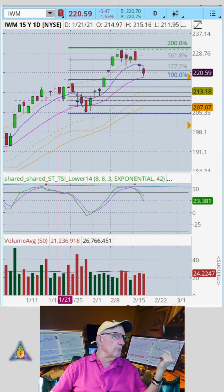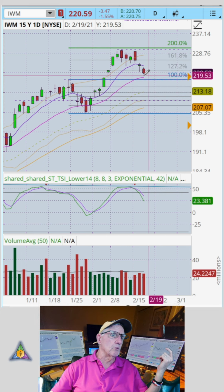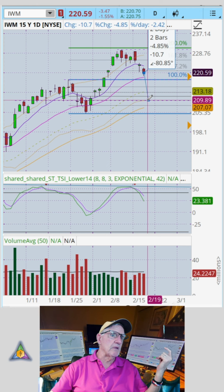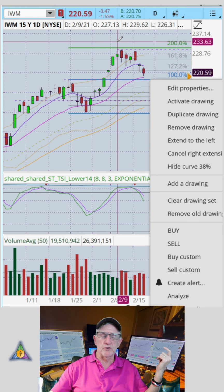Why should we be concerned about that? Well, the 50-day, from where it closed tonight at the low, is about 4.85% away, so that's about 14+%.